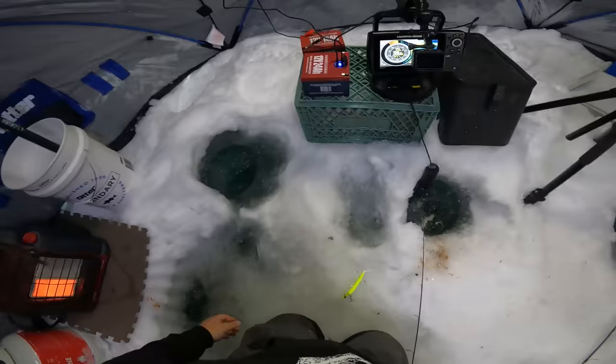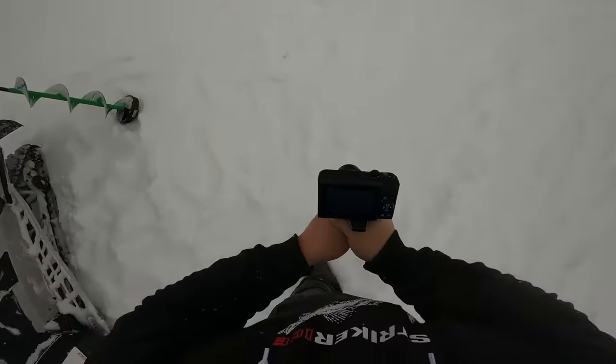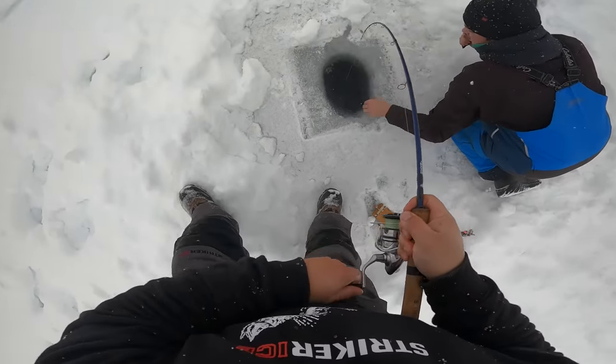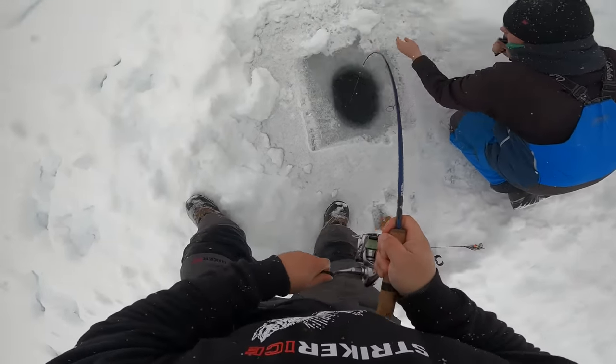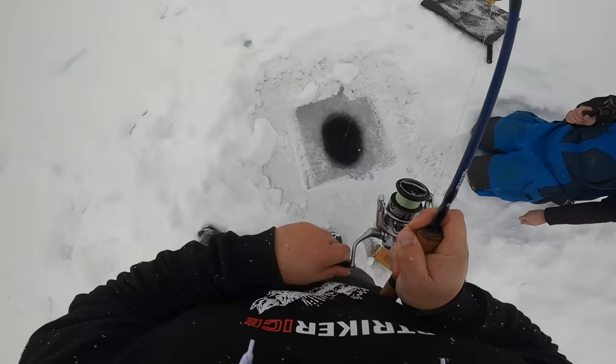Okay, down, down, down. Max said I got a flag. He's got a lot of line out. Yeah, it was right spooled, like right down. Okay. Feels heavy. It does feel heavy. Oh boy. Like real heavy. Feels really heavy.